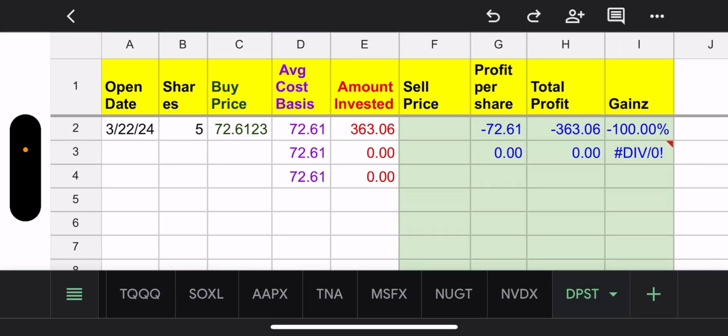So I bought 5 shares. That's a cost basis, a total of $363. Obviously, I could have done 10. But again, since I'm so top heavy on Tesla alone, you never want one position to be so high. But again, I own a lot of Tesla at the moment.